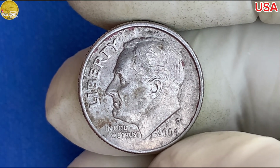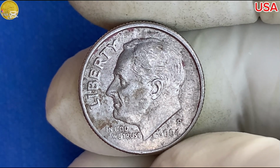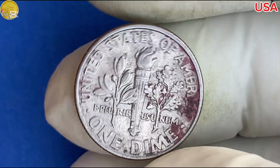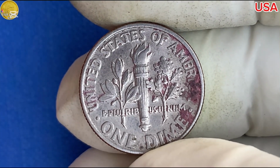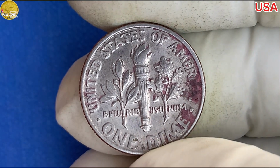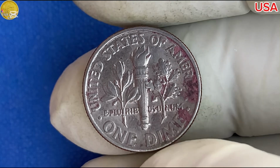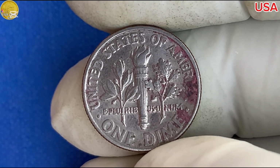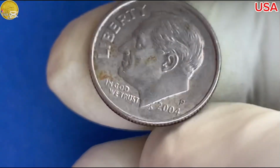The 2004 Roosevelt dime was minted in the usual copper-nickel clad composition that has been standard for dimes since 1965. While most of these dimes are seen as just another piece of change, there are rare exceptions that stand out in the world of coin collecting. Much like other coins, the 2004 Roosevelt dime is available in various grades and conditions, and these factors, along with any possible minting errors, can make this seemingly common coin worth far more than its face value.